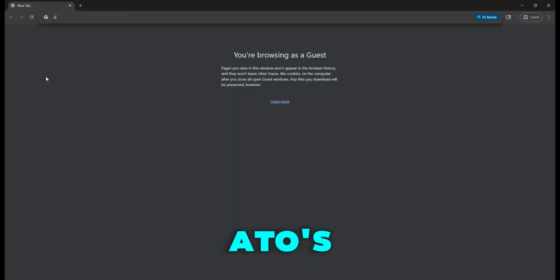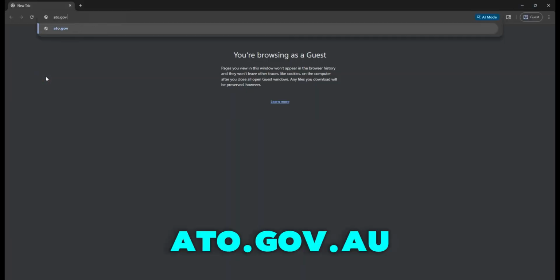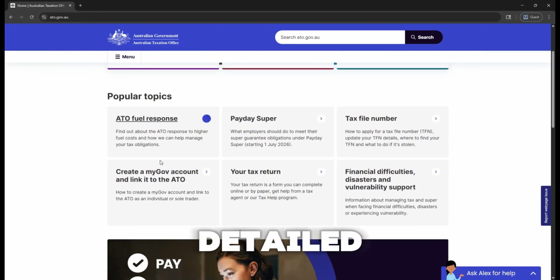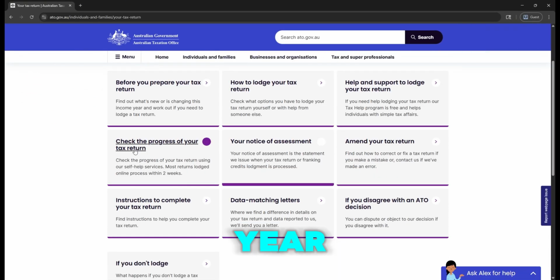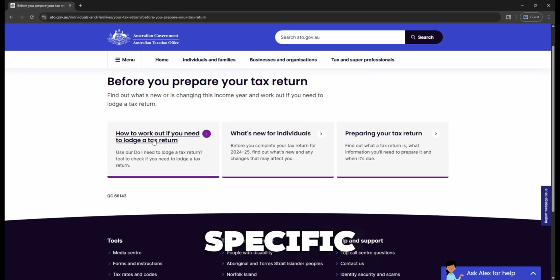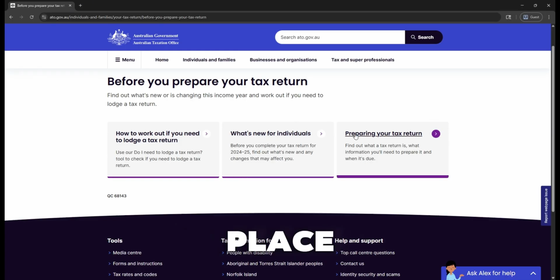Remember, the ATO's website at ato.gov.au is one of the best free resources available. It's detailed, updated every financial year, and covers almost every situation. If you're ever unsure about a specific deduction, that's the first place to check.